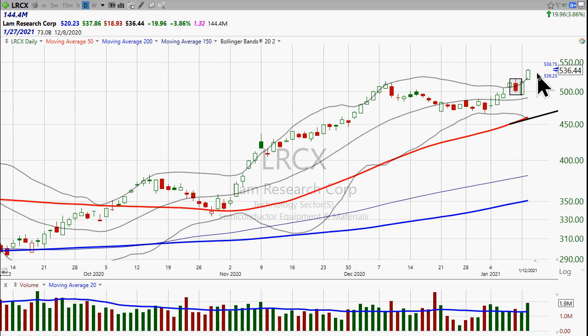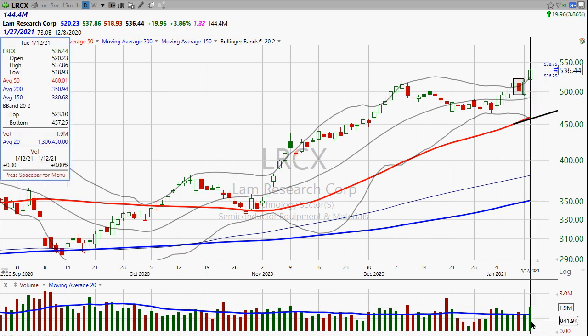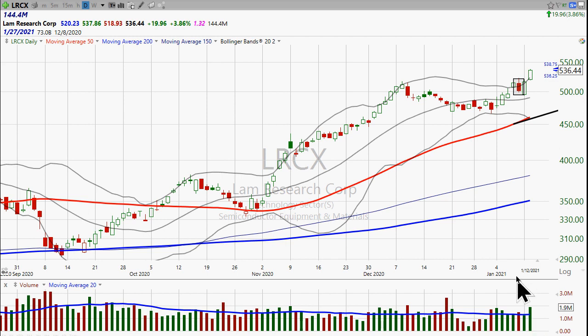It would be nice to see it come in a little bit so it was a little bit easier to buy. But I do think that ultimately if you get any kind of an opportunity to buy the stock, I think this is going to work for you because institutions are coming for this stock. You can see it in the volume.